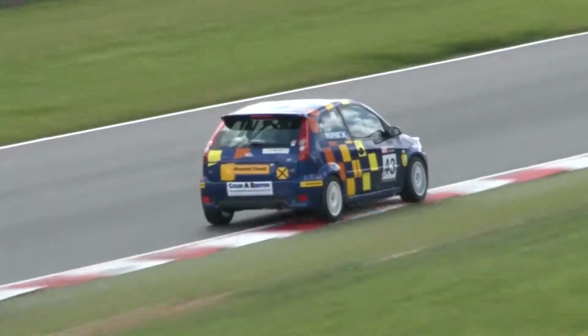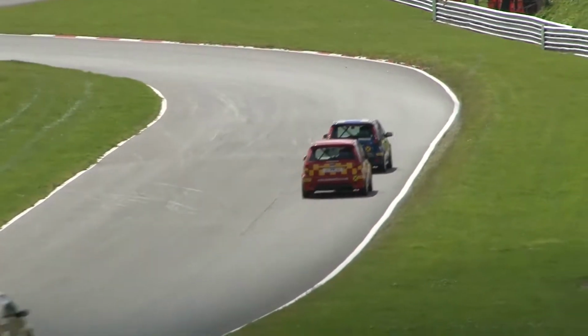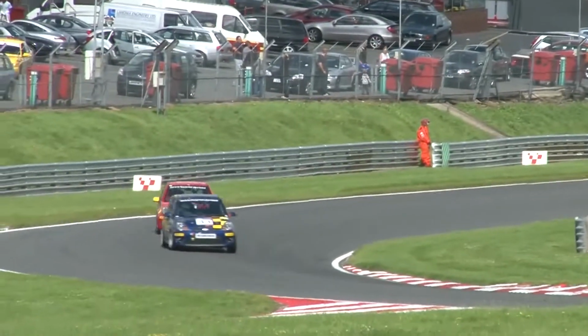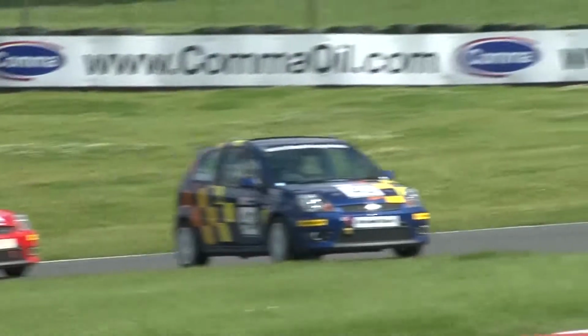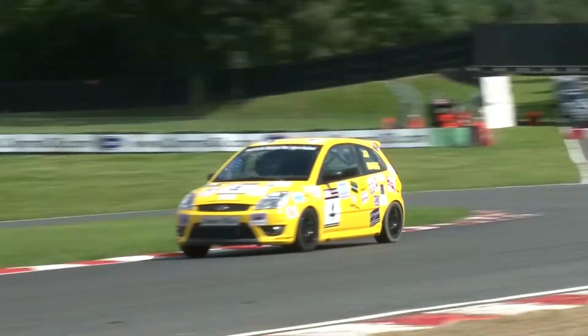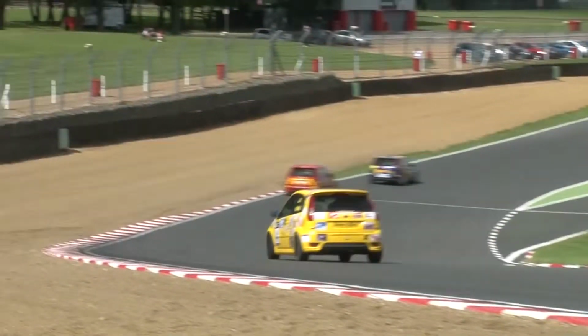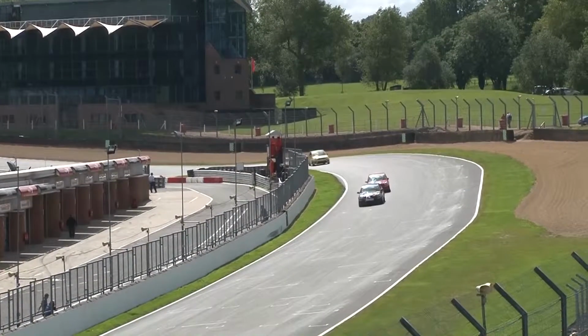JJ Ross trying to close in on them. Remember, he was battling for second position early on in the race, so we know he's got the pace. Qualified on pole position with a 56.4. In fact, 4 of the 6 drivers were on 56.4, and the other 2, Ben Wilcox and Alfonso Skritska, just in the 57. So there's very little between the 6 drivers, 1.4 seconds, and when you consider that Skritska's been away, that's a really superb achievement.